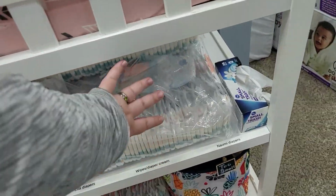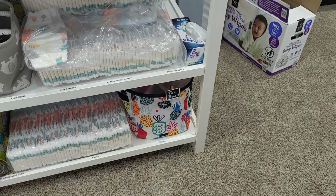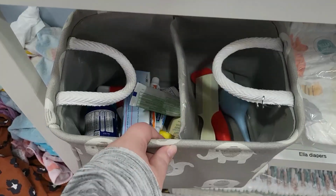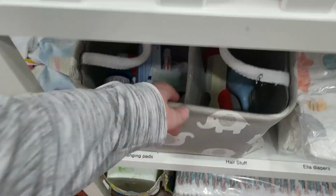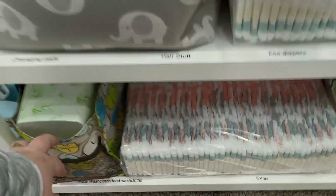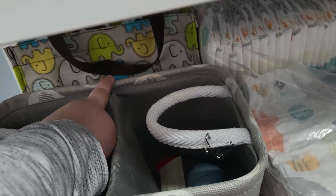So you could put 2 here and you could put 2 there. I have a bin for clothes that are too small. I have all the diaper creams and all the baby essential grooming stuff. Wipes for changes, lotion, extra wipes down here, as well as extra wipes back there.